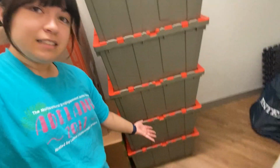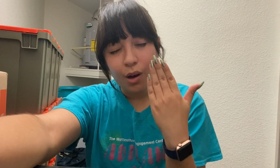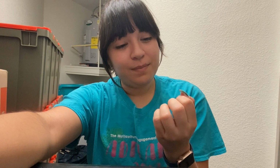Definitely made a dent in the packing. We have a decent amount of boxes that we filled. But before I do any more, I am noticing that these boxes are getting kind of heavy and my nails are a little too long to hold them properly. So I'm gonna have to chop them. It's gonna take a while for them to grow back, but better than breaking them.